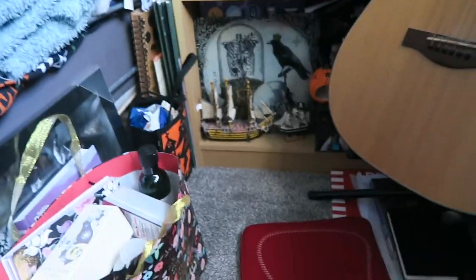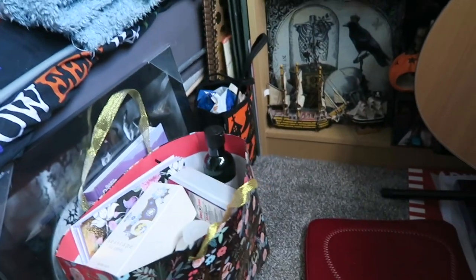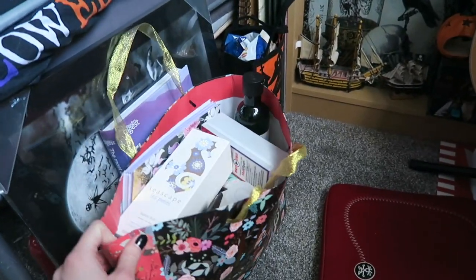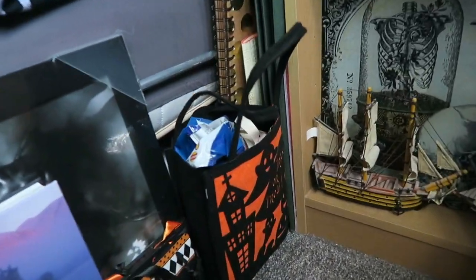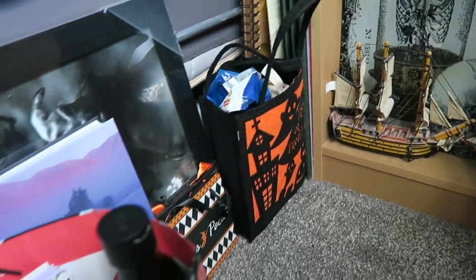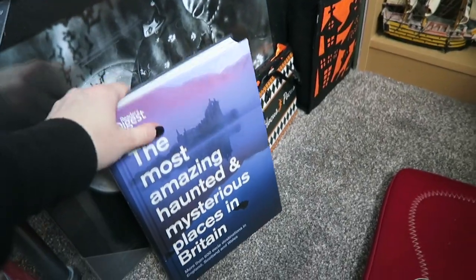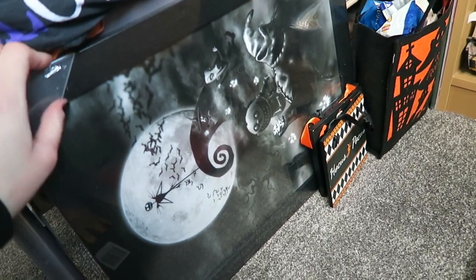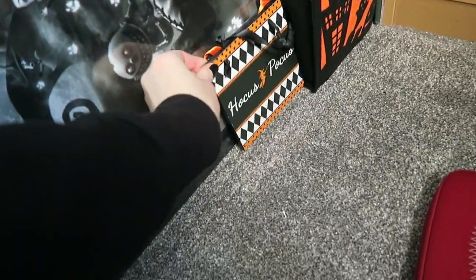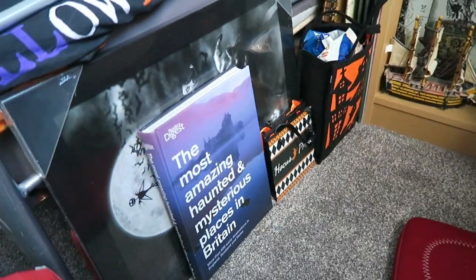Usually this area down here is clearer, but at the moment I've just got a bag with some of my birthday stuff that I don't have room for yet. I've got a snack bag over there. This I'm waiting to use for one of my art projects, and then these things, this is a Nightmare Before Christmas frame and some hanging ones I'm waiting to put up. So that's just there for the moment.